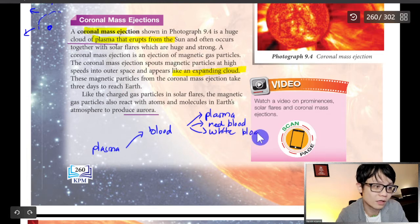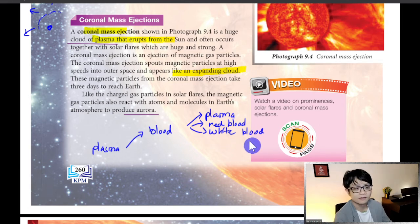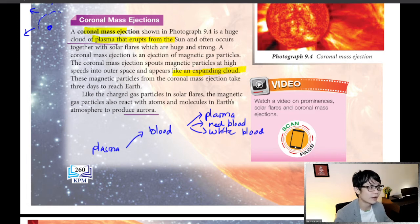So we know red blood cells carry oxygen, white blood cells kill the bacteria, and plasma is a liquid that carries maybe your hormones and nutrients to all parts of your body. Correct or not? You need plasma to carry your food, the hormones, the protein to your body. And urea, does it carry urea? That one I'm not sure, but if I'm not mistaken, it's also used to carry urea.